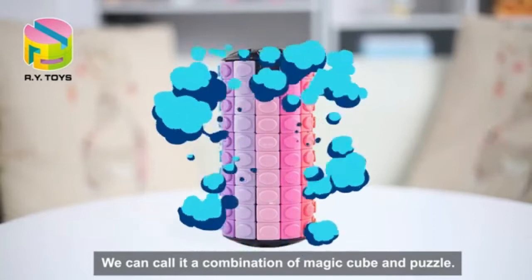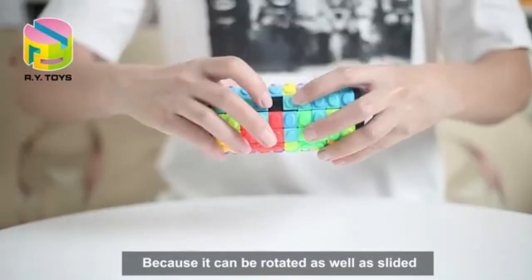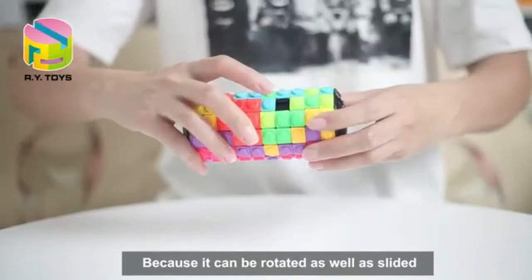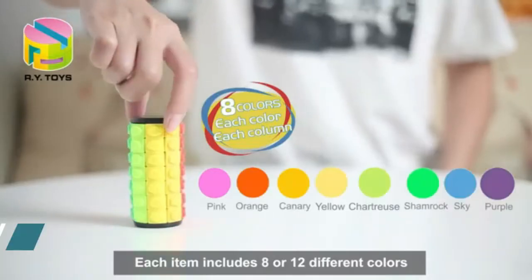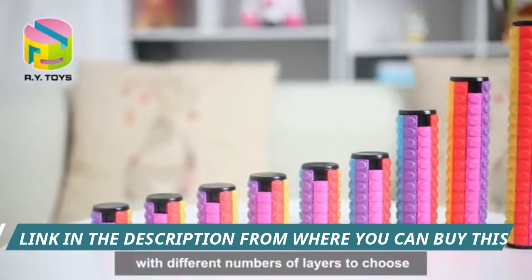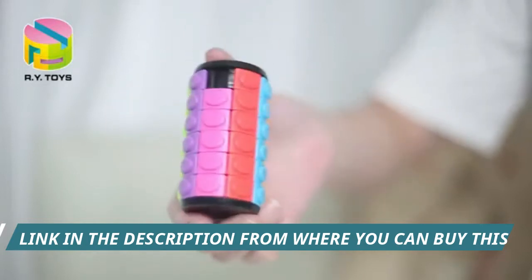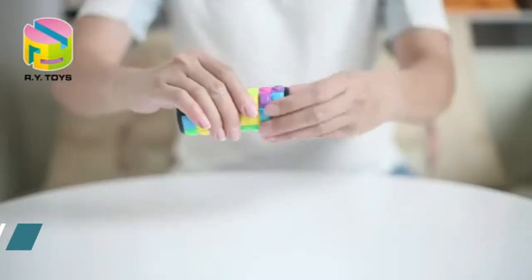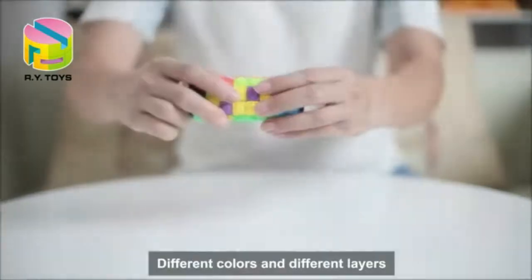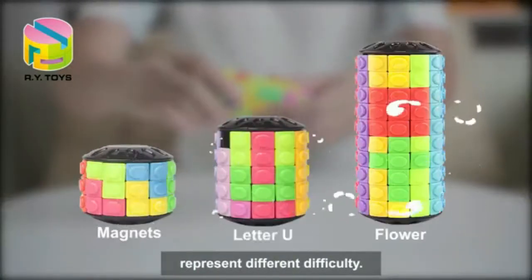R.Y.TOYS fidget toys for adults, teens, boys, girls. Rotate and slide puzzle, brain teaser, cylinder magic cube gift, birthday present, 12 colors x 10 layers, upgrade. Not only a logic toy, but also a rotating slide puzzle. It is a combination of magic cube and puzzle. Its puzzle pieces can be rotated left and right around the axis as well as be slid up and down.